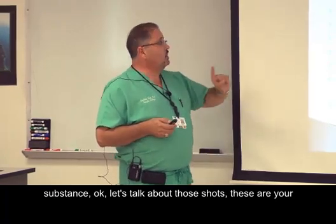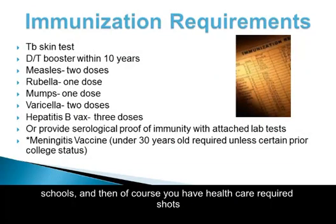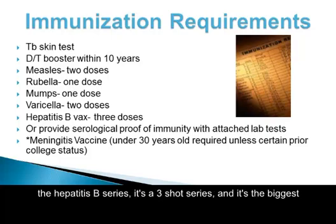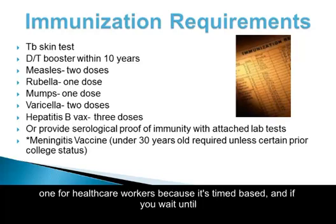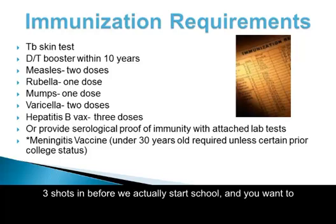Okay, so let's talk about those shots. These are your standard shots that you would get in public schools, in some post-public schools, and then of course you have healthcare required shots, such as legislative required shots, such as meningitis, which we'll talk about. But the hepatitis B series is a 3-shot series, and it's the biggest one for healthcare workers because it's time-based. And if you wait until you get your acceptance letter to nursing school, you might have a hard time getting those 3 shots in before we actually start school.